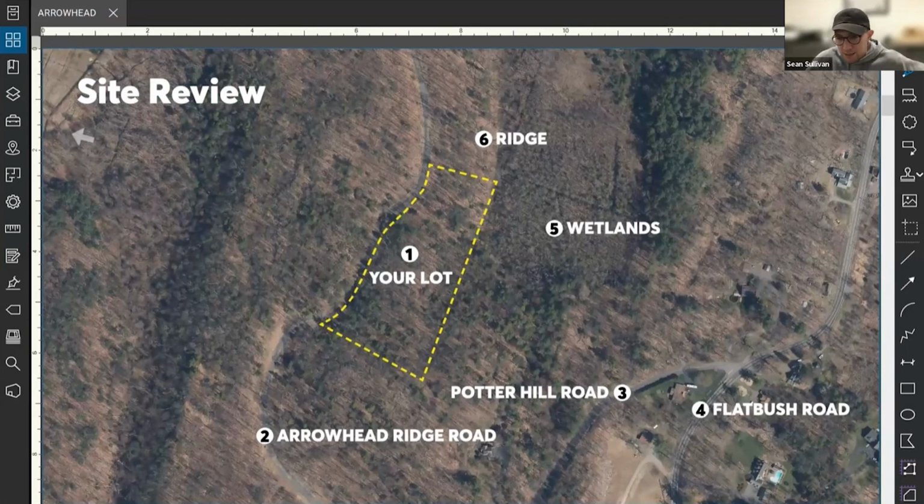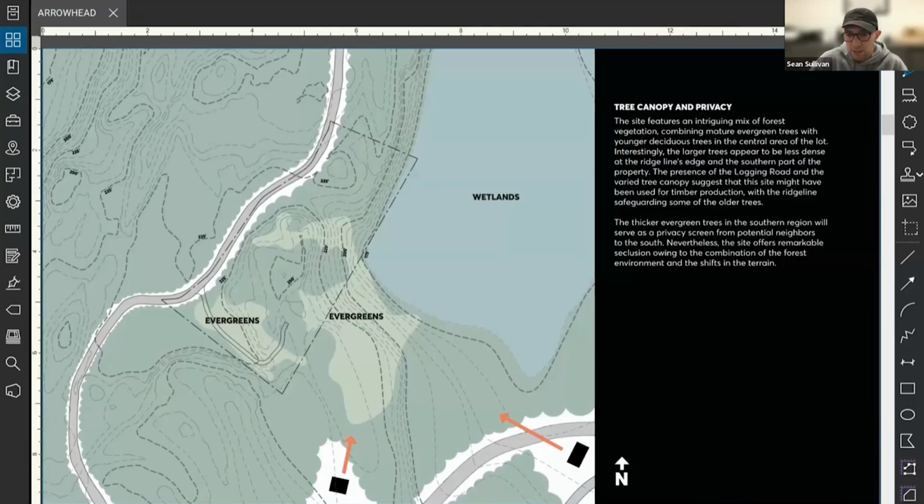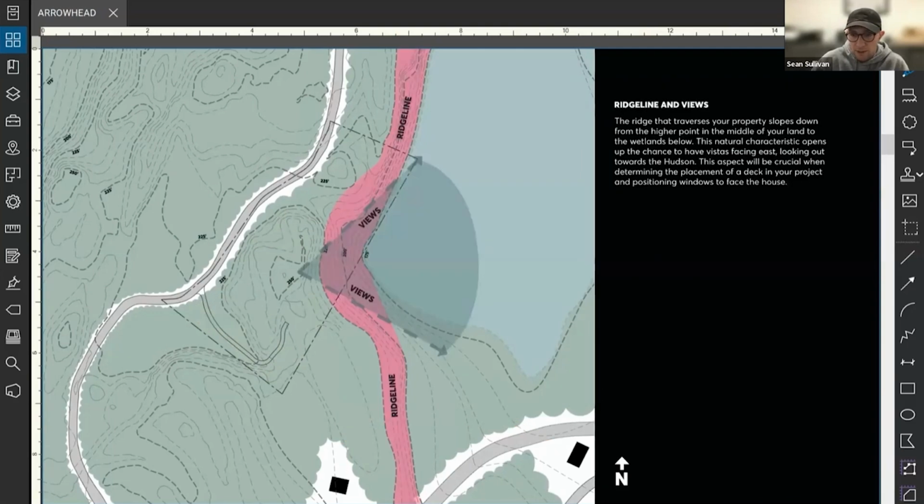So here is the lot that we're working on, right along Arrowhead Ridge Road, 6 acre lot. Like I said, pretty much fully wooded. There were a couple of open spots in general, but they did have a rough-in driveway, and apparently it used to be part of an old tree logging road. So that's what was existing on the property when the clients bought it.